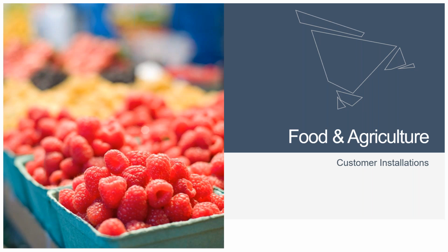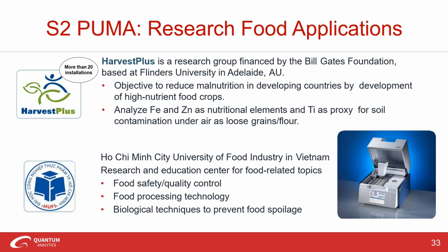So now I'd like to highlight a few examples of some customer installations, some of our success stories. So Harvest Plus is a research group financed by the Bill and Melinda Gates Foundation, based at Flinders University in Adelaide, South Australia. Their objective is to reduce malnutrition in developing countries by the development of high nutrition food crops. The use of XRF to analyze elements like iron and zinc as nutritional elements and titanium as proxy for soil contamination. These measurements are performed in normal air atmosphere, so no purge gases, no vacuum, and these were run on samples as a loose grain or loose flour in a standard XRF cup and film, right? And with this Harvest Plus, we have more than 20 installations where they're still running today and performing great.